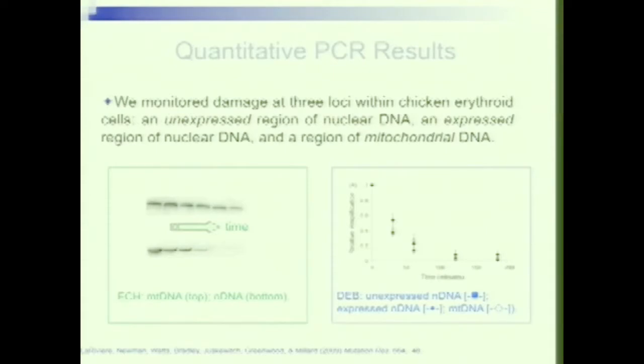It really looks very similar for all 3 types of DNA. This was surprising to us, that there was no difference that we could detect between expressed and unexpressed DNA, despite the packaging proteins. And mitochondrial DNA, which is naked, you'd expect it to be, or I would expect it to be, very accessible. There was absolutely no difference in how well diepoxybutane could target it.